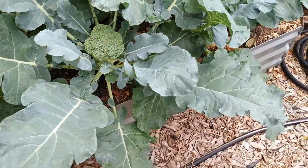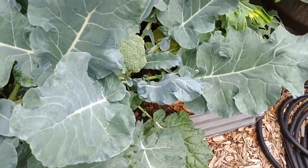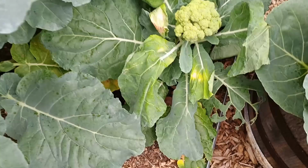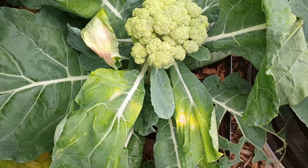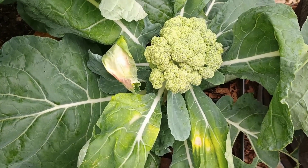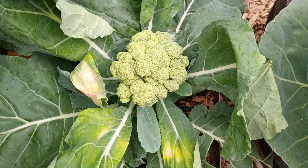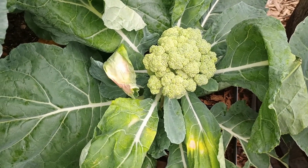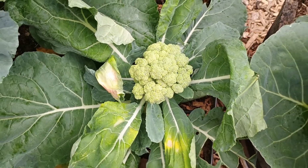Well, the broccoli and the cabbages, they're just loving this cooler weather. Here's this. I don't know what this is. I thought it might be a cauliflower, but maybe it's a broccoli. I tried putting the leaves up over it, but it stayed pretty green, so I'm going to treat it like a broccoli, and if it tastes like a cauliflower, oh well.